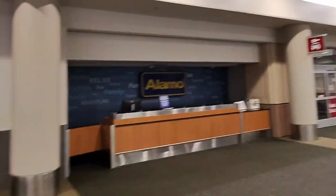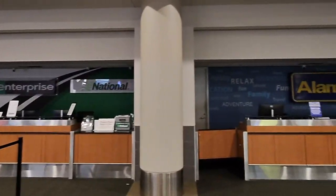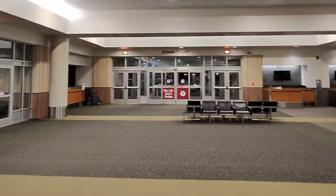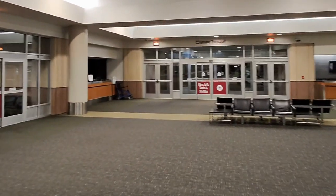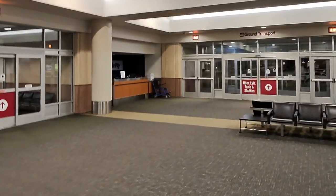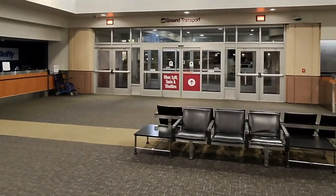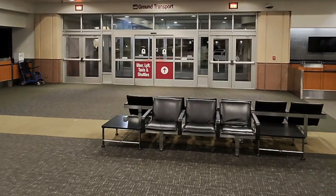And then here are more counters like the Enterprise, the Alamo. And then I think over here at the end is something else as well. Oh, Thrifty. And of course there are easy signs to know where to get the Uber, the Lyft, taxis and shuttles over there.